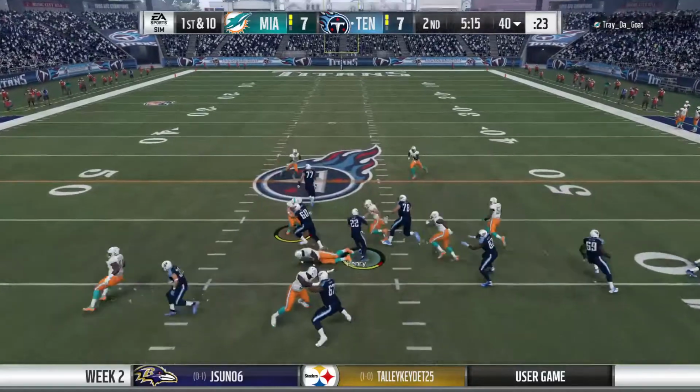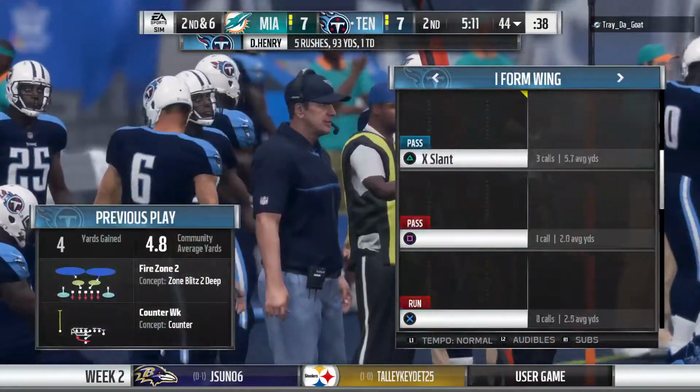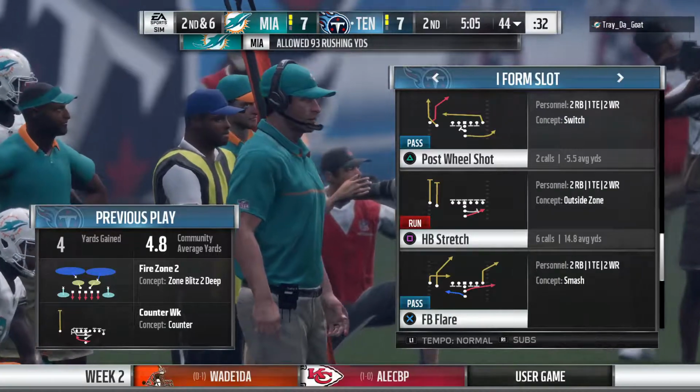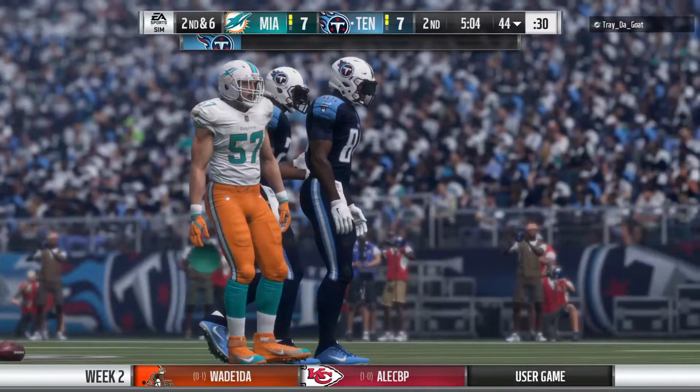Mariota gives to Henry. And he'll be brought down just shy of the 45. It's a pickup of 4, and it'll bring up second down. Tough running there. That's a hard-earned 4 yards. Yeah, those are the unsung kind of runs. They don't fill up the stat sheet, but they do set you up in good position on second down.